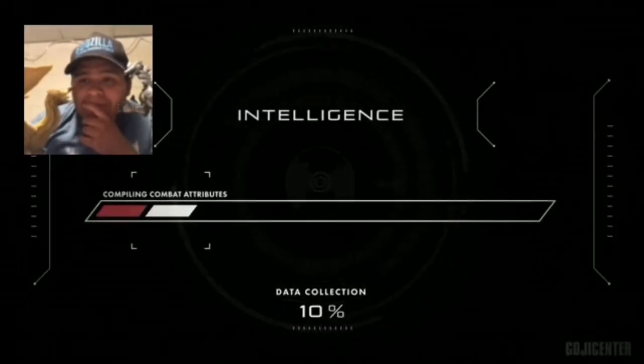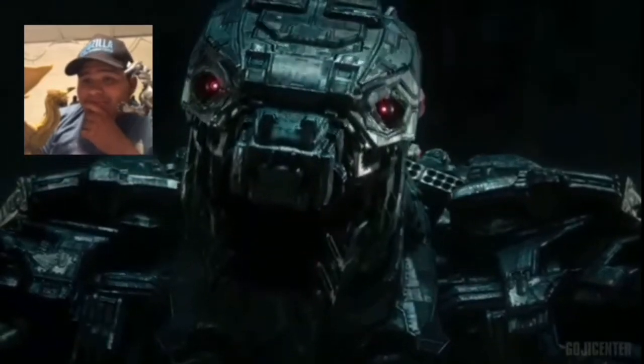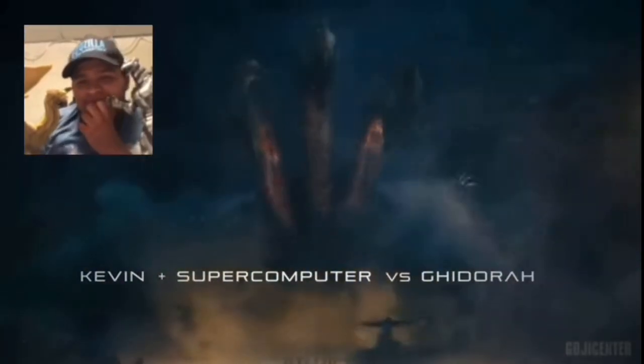Intelligence. Before we start this section, let's make it clear who's piloting Mechagodzilla in this battle. In Godzilla Vs Kong, this mech had two pilots, the first being Ren Serizawa, and the next, after a brutal takeover, this dude, nicknamed Kevin, Ghidorah's left head. So in theory, the minds facing off in this battle will be Kevin plus a supercomputer and Ghidorah's three heads.